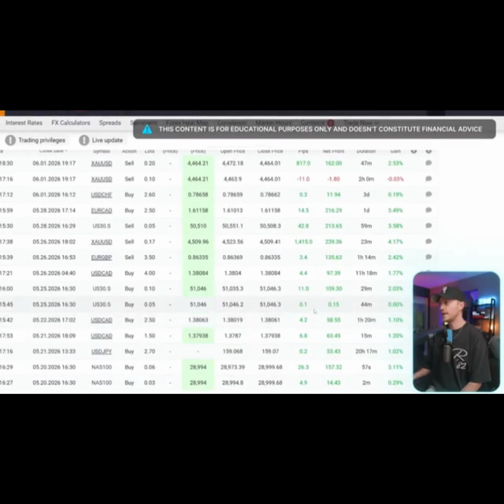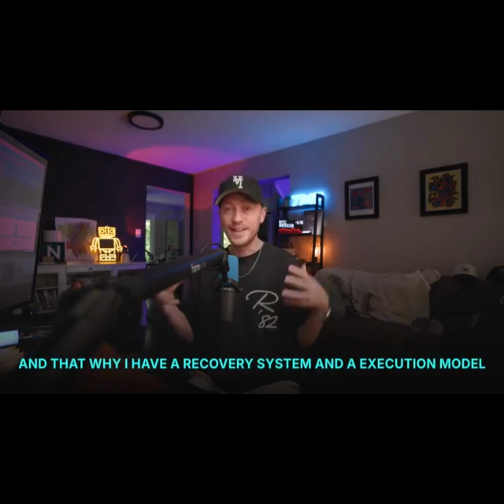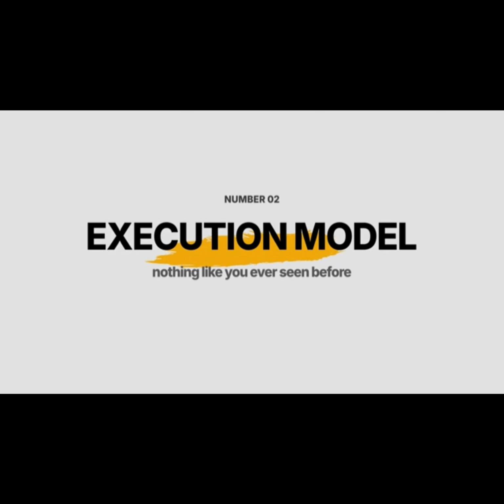So as you can see here, I've been winning a bunch of trades. I just showed you this gold trade right here for 239 and this EURCAD trade right here for 216. But this challenge wasn't easy. Look, there were losing trades like these ones, and that's why I have a recovery system and an execution model that I'm always using when I'm trying to grow a small trading account. So let's get into that execution model now, and I promise it's something you've never seen before.